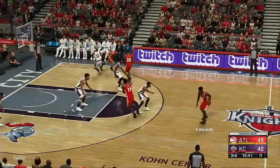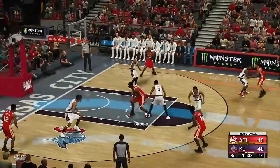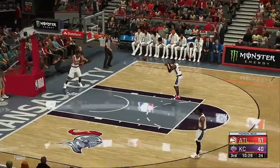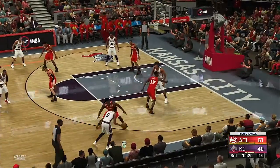This is what the analytics prefer. Shots at the rim or from three. Here's Capella. That one good for two. Capella's got 8. And physically, there's no doubt they've been the stronger team. A plus 10 rebound advantage tells you all you need to know.